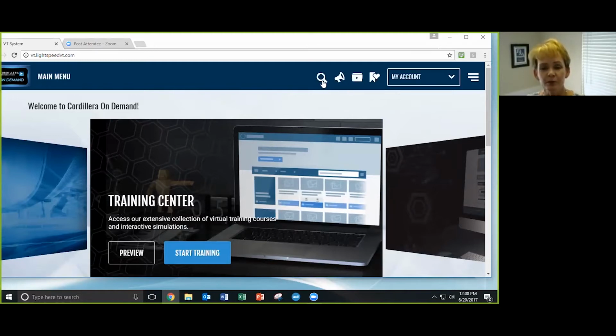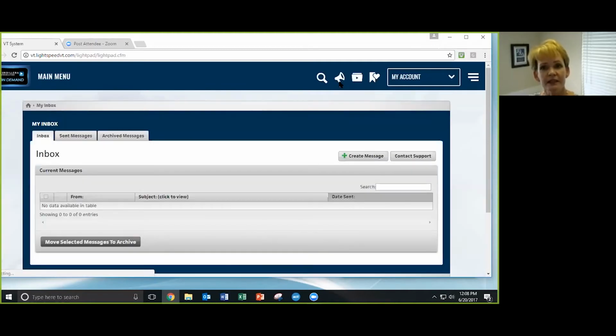The search has been improved, so just click on that, start typing, and you'll be able to find your way around Cordillera On Demand. Now messages are stored, rather than in the message bubble, in this bullhorn right there. So click on there and you'll see all the new content that's been added. Please get in the habit of clicking on this icon when you go in for your about 15 to 20 minutes a week. That's about 3 to 4 chapters a week. Go in here and you'll always see the latest and the greatest of what's been added to Cordillera On Demand.